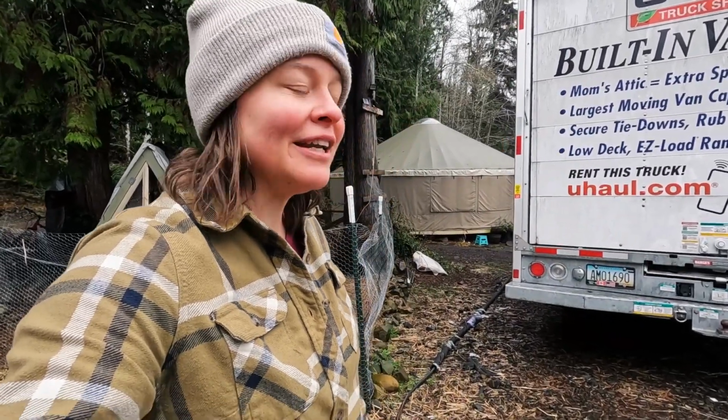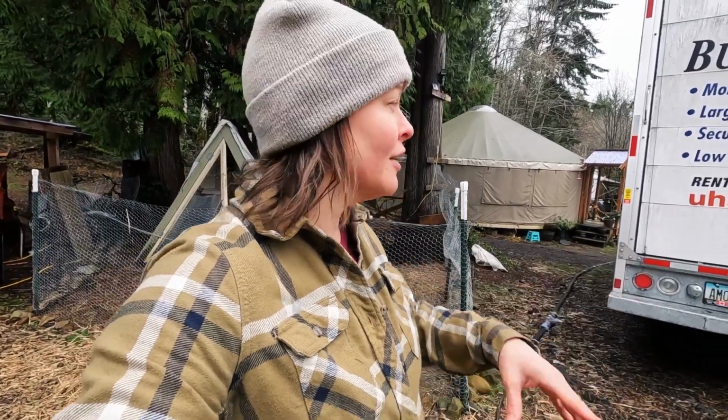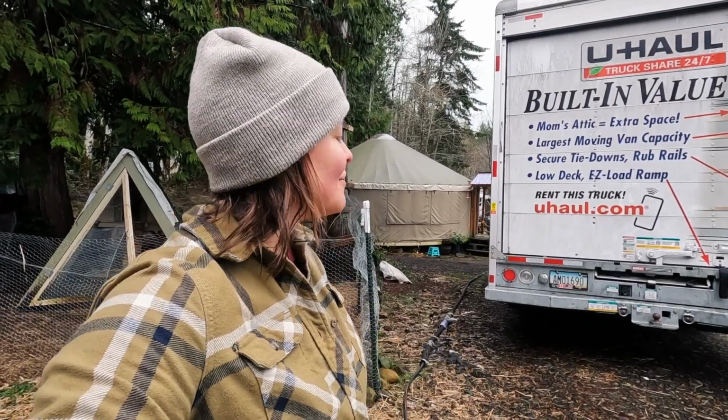So we got a rental for a storage unit, much cheaper, like worlds cheaper. And hopefully we'll only need it for a few months. And then we could even downsize to a smaller unit once we get more stuff moved in. We do, however, have a few things that are going to live in our house right now, or in our shed. So we're going to get that stuff out today.